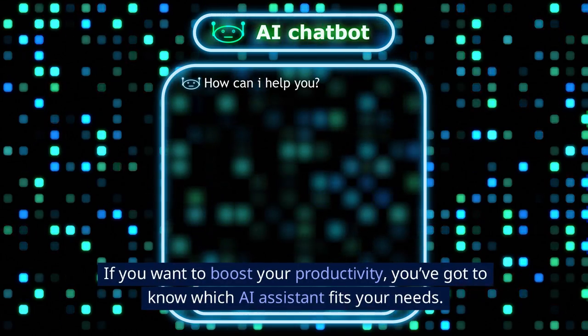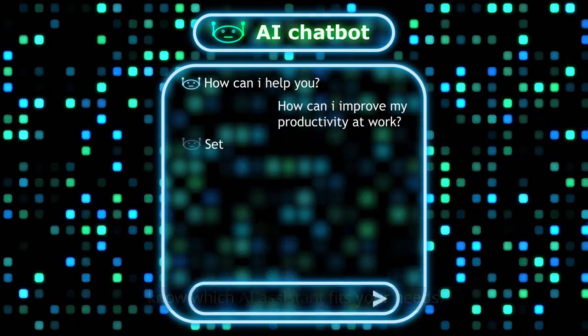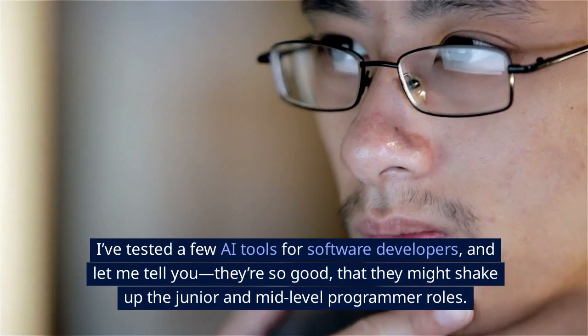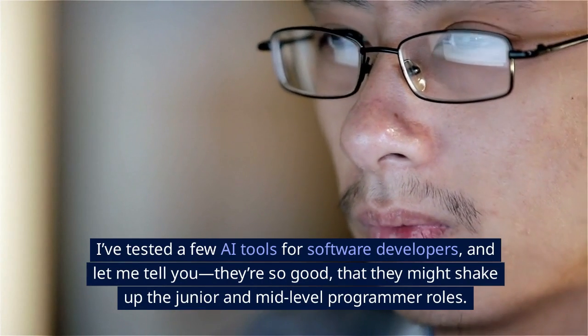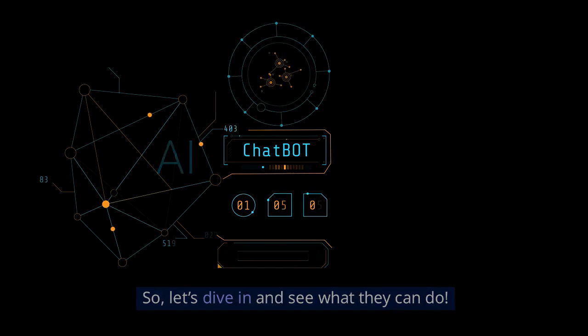If you want to boost your productivity, you've got to know which AI assistant fits your needs. I've tested a few AI tools for software developers, and let me tell you, they're so good that they might shake up the junior and mid-level programmer roles. So, let's dive in and see what they can do.